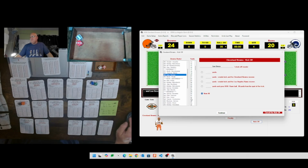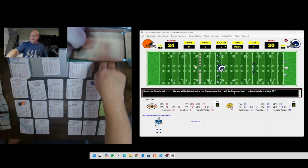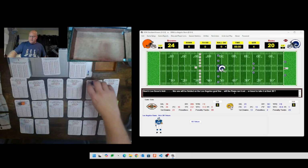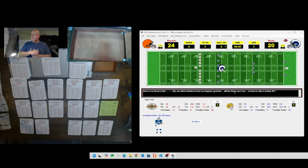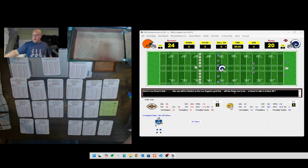65. One thing about these 1958 games, you're running the ball a lot. It does not take a lot of time compared to the other games where there's a lot more passing. Let's see. We're gonna run it out. Let's roll it. 1 to 10 is a touchback. 11 to 20 is a run out. We're gonna run it out.